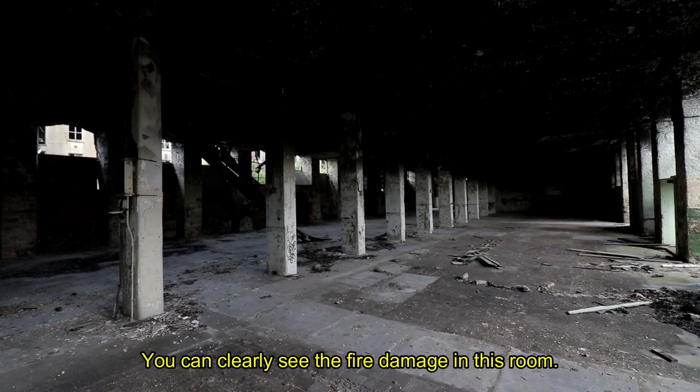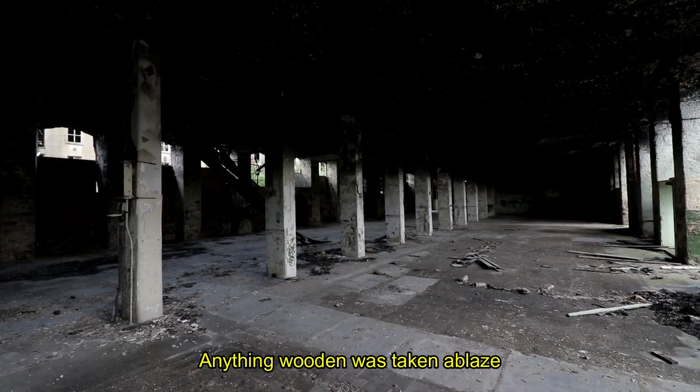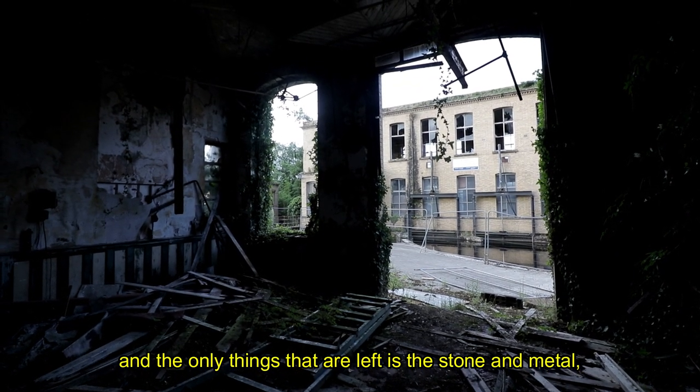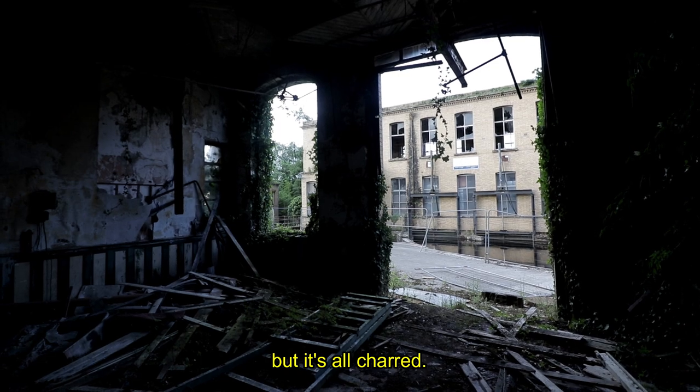You can clearly see the fire damage in this room. Anything wooden was taken ablaze, and the only things that are left is the stone and metal. But it's all charred.